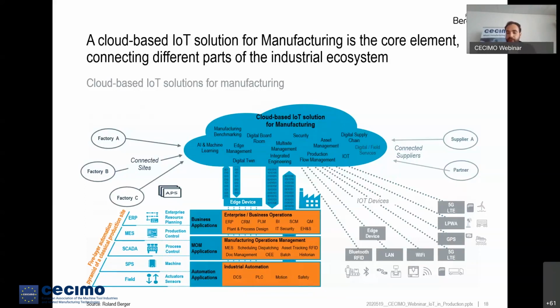Which are the opportunities for SMEs considering their smaller size and lower budget compared to big companies?